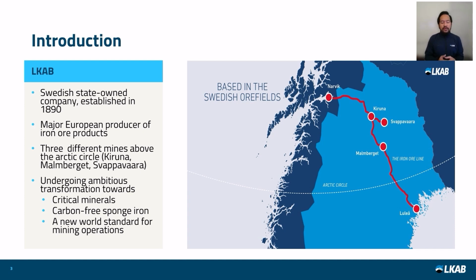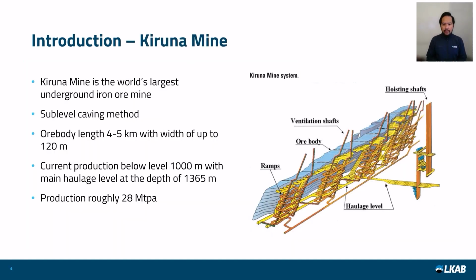As a major European producer of iron ore products, LKB is a Swedish state-owned company. We have 3 different operation sites, which are called Svappavaara, Malmberget, and our focus today, Kiruna. They are situated above the Arctic Circle in the northern part of Sweden. As a company, we aim to achieve transformation towards critical minerals and carbon-free iron sponge, while contributing to the New World Standard for mine operation. What you can see on the right side, the picture shows how the Kiruna mine looks, which is considered the world's largest underground iron ore mine.